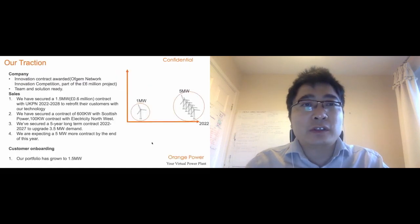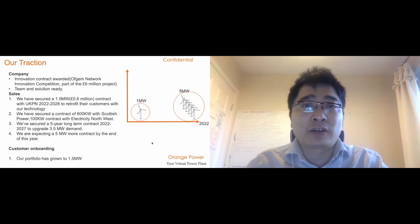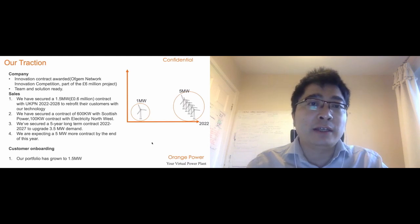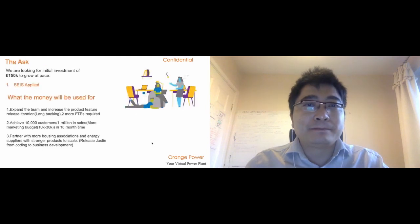On traction, we have already signed 1 contract with the Ofgem Innovation Project, and we are delivering that. We're also getting another 3 contracts from 3 different grid operators: UKPN, Scottish Power, and Electricity North West. The total contract value is somewhere around 600K for the longer term. So we are on track to deliver these contracts.